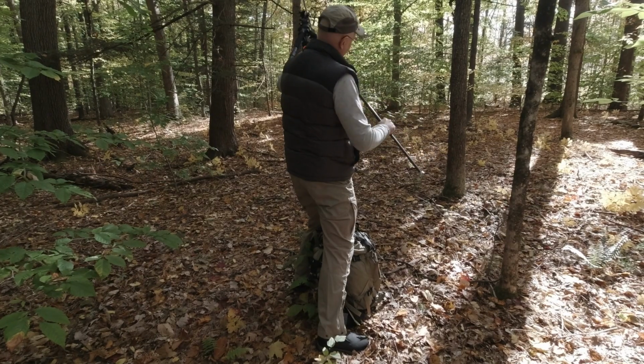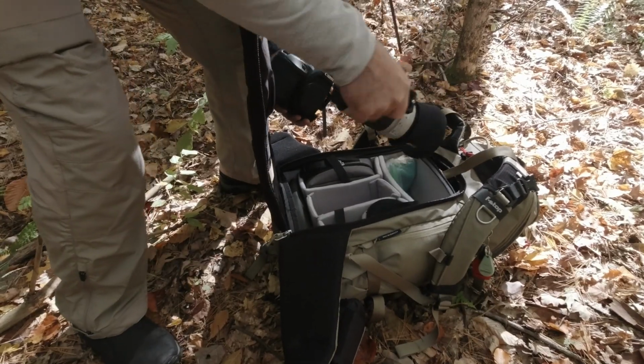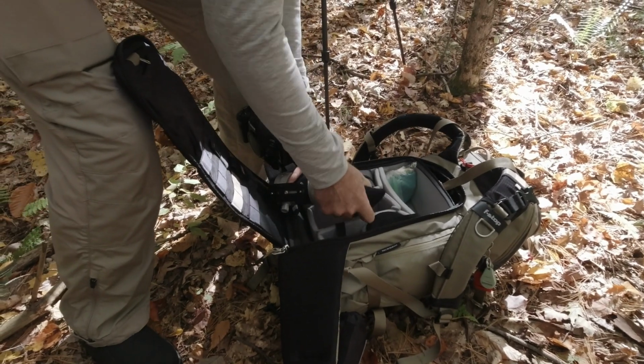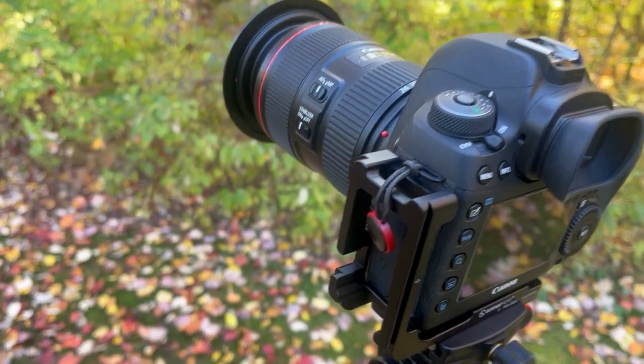So step three, when you're at your desired location, then the obvious thing to do is to shoot the beautiful landscapes. I'll set up my tripod and ensure that my camera and lens settings are all set. So, number one, I make sure to turn off the image stabilization while I'm on the tripod.